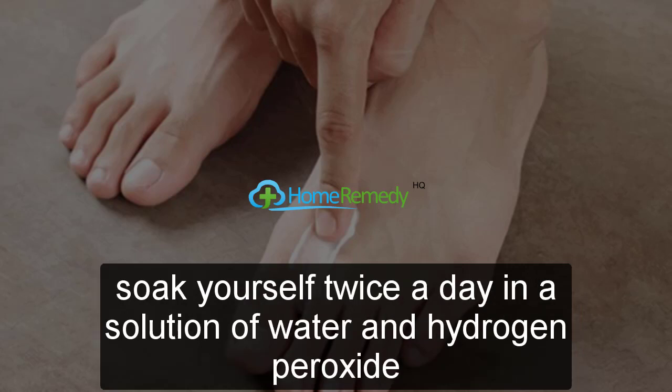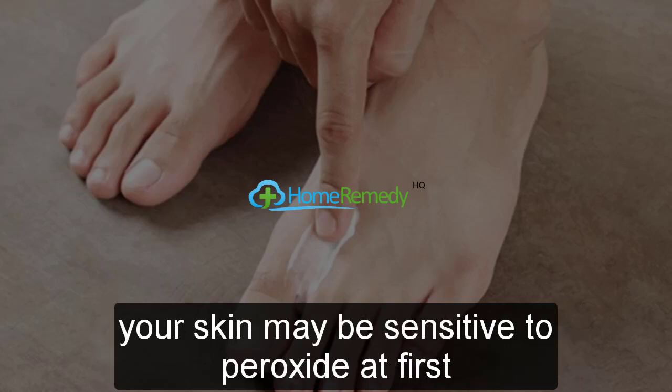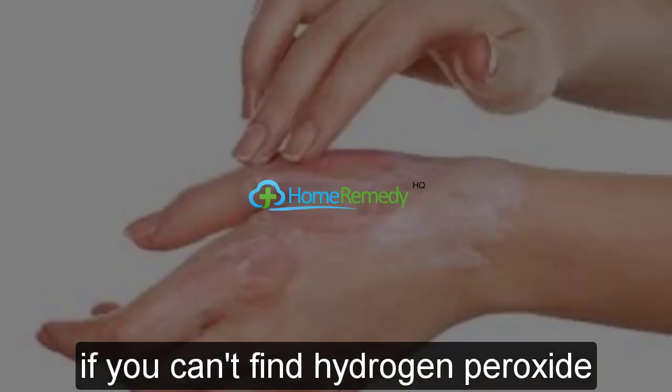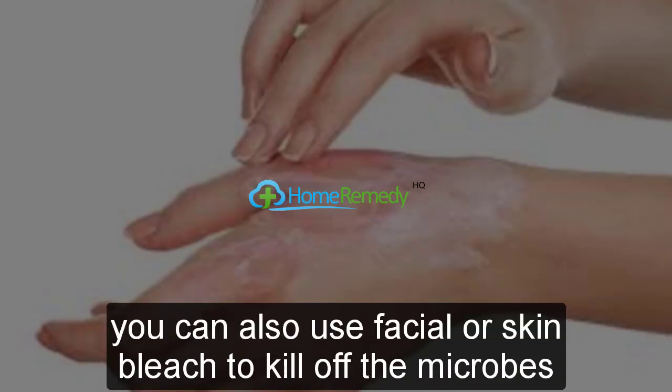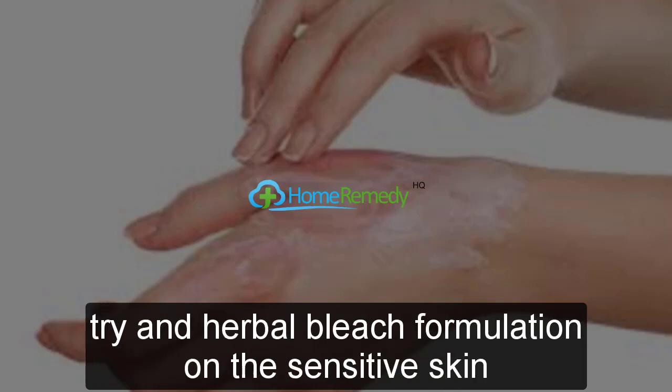Soak yourself twice a day in a solution of water and hydrogen peroxide. The peroxide solution kills off the fungal strains. Your skin may be sensitive to peroxide at first. Therefore, it is best to use a very dilute solution of peroxide when you first use it. If you can't find hydrogen peroxide, you can also use facial or skin bleach to kill off the microbes. If your skin gets irritated to bleach, try an herbal bleach formulation on the sensitive skin.